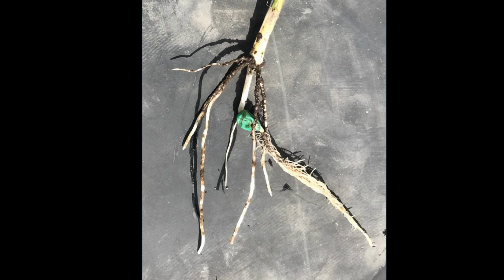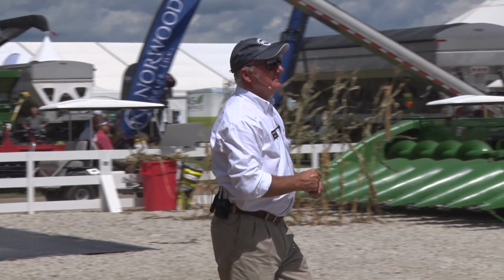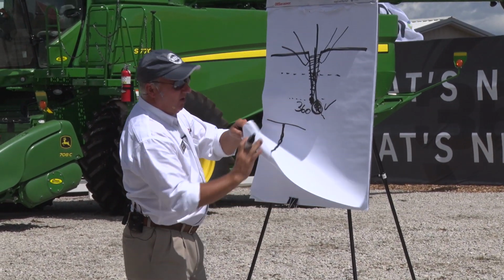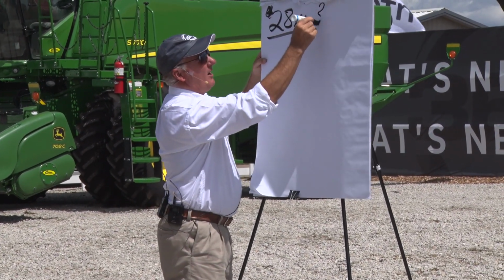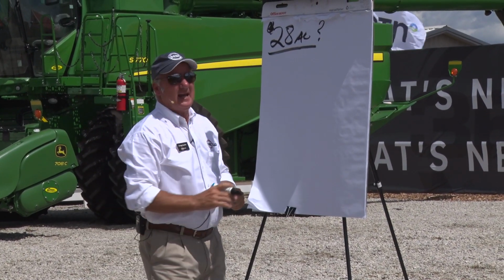If you look at the root following the wave, and you see the radical, when I say they branch out, look at how that branched out. That thing's got micro roots coming out of it where it hit the starter band, and it's looking really, really happy, isn't it? So you say, okay, let's try some starter. But you say, you know what, Gregg, we know that starter program can run you $28 an acre. So that raised the big question mark, does it pay? Can I make starter pay?